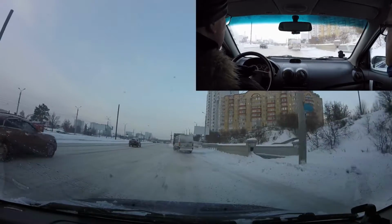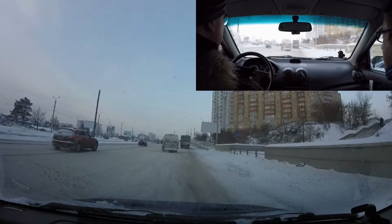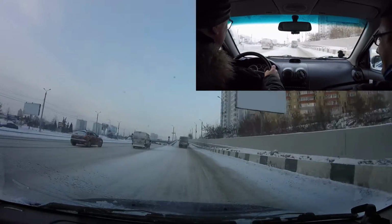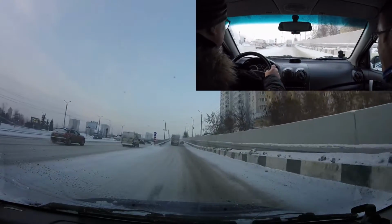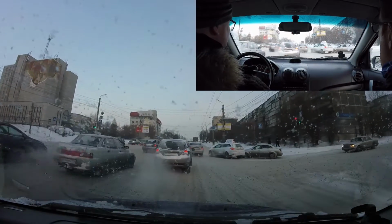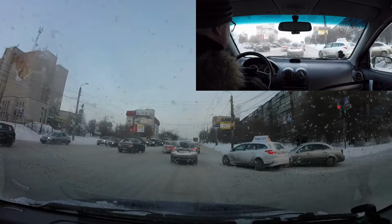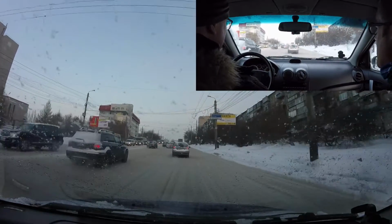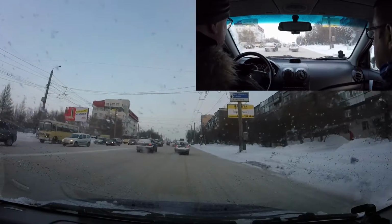I was hoping to dispel a few myths about Russian drivers. But, I think you're going to struggle there, Reg. I'm going to struggle with that. Bit of an accident there. That's our first Russian shunt. Oh yeah. Shunsky. Really lacking traction on this hill now.